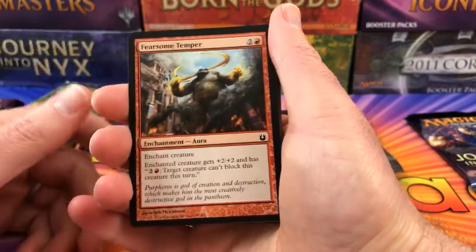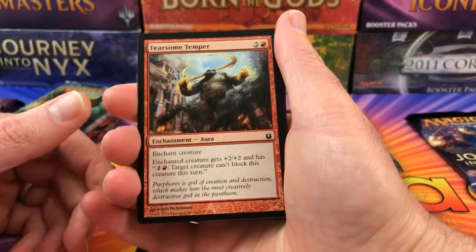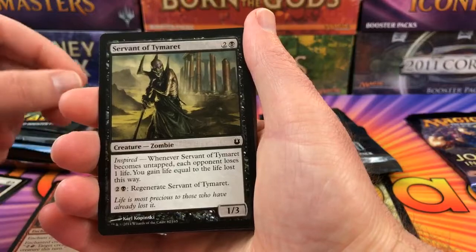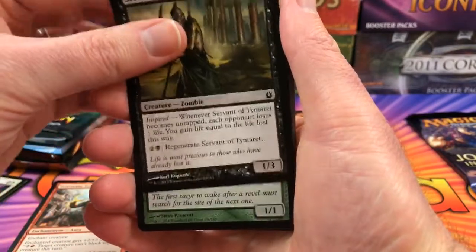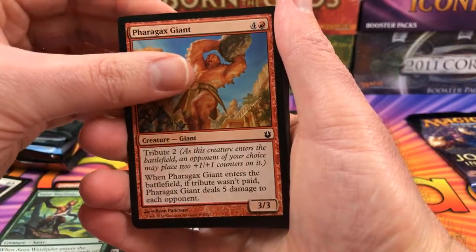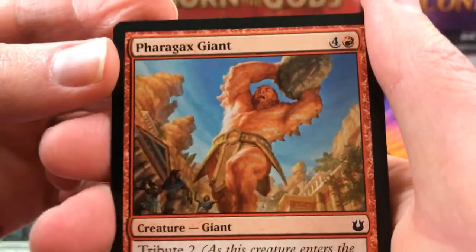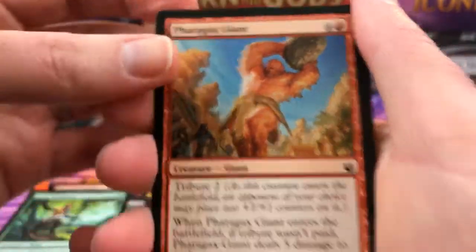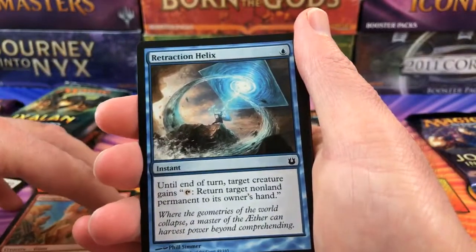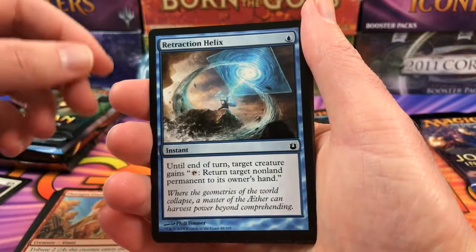So this is... Okay, Born of the Gods, Fearsome Temper, Servant of Tymaret, Satyr Wayfinder, Pharagax Giant. Look at that dude. I'm going to throw a big boulder and there's people running away. I haven't actually seen any of these cards, so if I take a bit longer with these, bear with me. Retraction Helix.